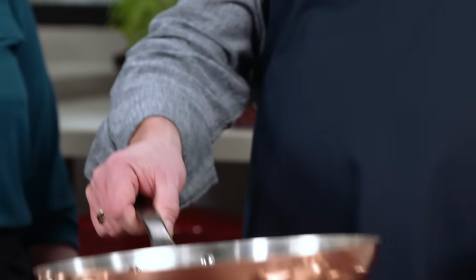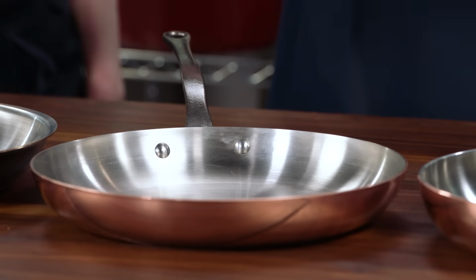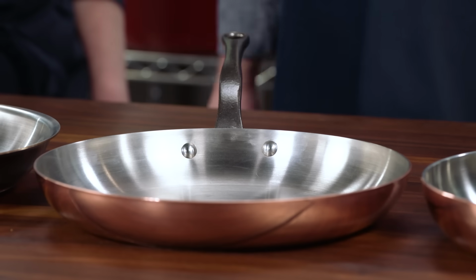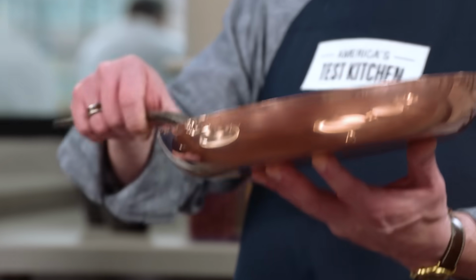In our testing, we actually found that it wasn't necessarily a drawback because copper transfers heat vertically very quickly, and you can get hot spots in copper. The stainless steel sends the heat out horizontally and evened out the heat. Just better dispersement. Better dispersement, heat distribution. Exactly. If you want to go for the bling and you're willing to do the work and spend the money, this is the pan to go for.